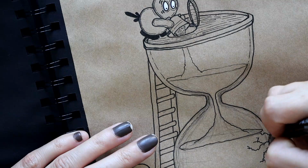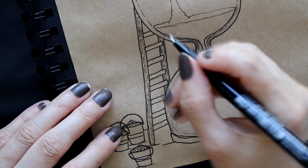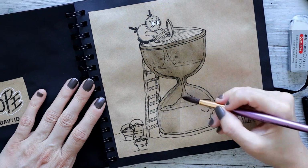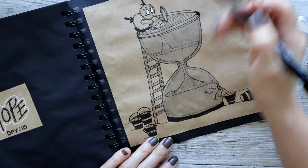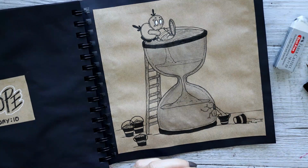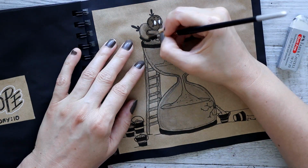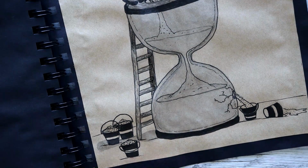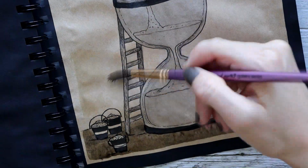I wasn't really sure what accent color I was going to use for this piece, but when I looked at my ink set, I thought, well, it's kind of like sand, so we'll run with the yellow. And what I really liked about this, and it was kind of a happy accident, was when I put the yellow ink down on the sand part, and then once it had dried I went back over it with the black ink to just showcase that the sand is inside the hourglass. I wanted it to look like it's in there. So I went back over it, and most inks are permanent.